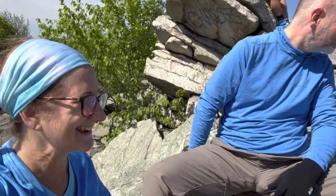For those of you who know my fear of heights and scrambly rocks, I'm a little freaked out right now, but I'm okay. I did it. This is as far as I'm going. There's a little bit more up there, but I can see the view from here. And it's beautiful.